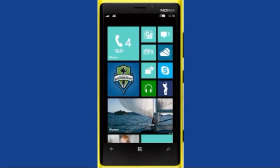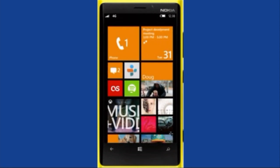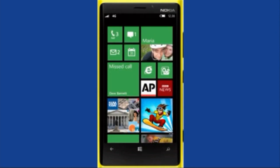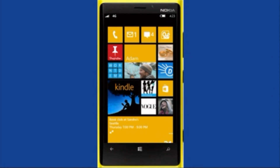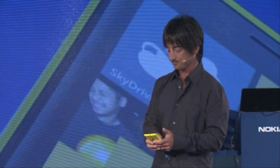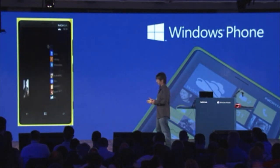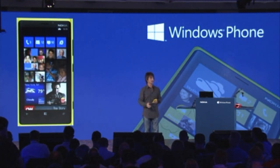Here's another example focused on someone who's really into sports. You can see this person's got the Seattle Sounders right up front, lots of small tiles. Here's an example focused a little bit more on media and entertainment. And I'll just pan through these so you can see how color, tile size, layout, all flexibly let people create an experience that is the most unique for them and makes the smartphone fast and easy to use. So that's our screenshot feature and the personalization that's possible with Windows Phone 8's new Start experience.